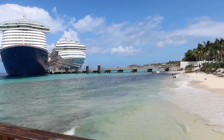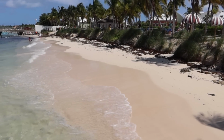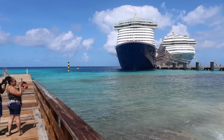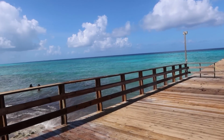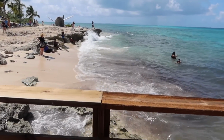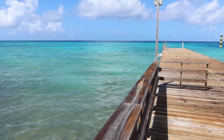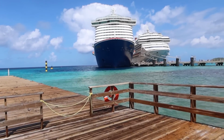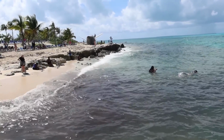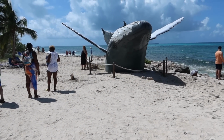Yeah, it's much busier on the other side of the little jetty. Wow. Of course, Carnival Freedom right next to us over there too. Love the sound of the waves. A little stroll on the beach just here.